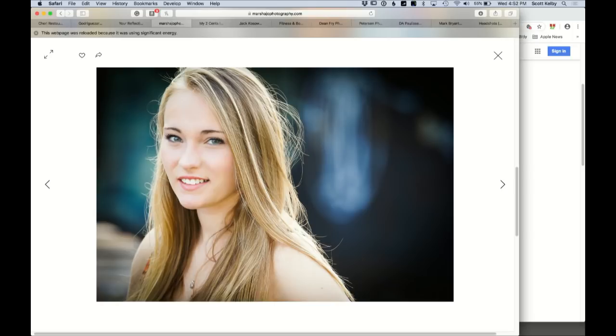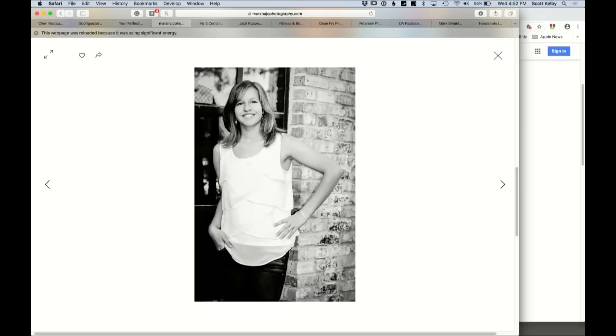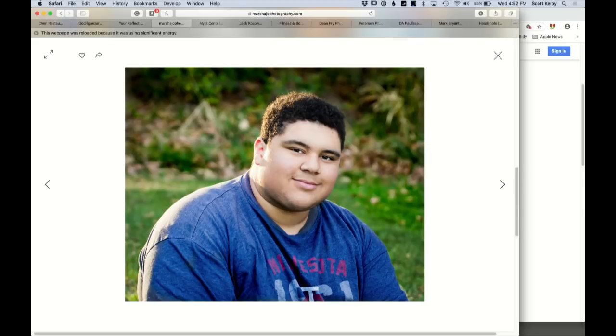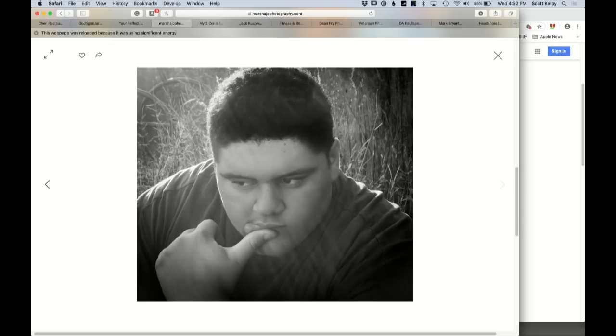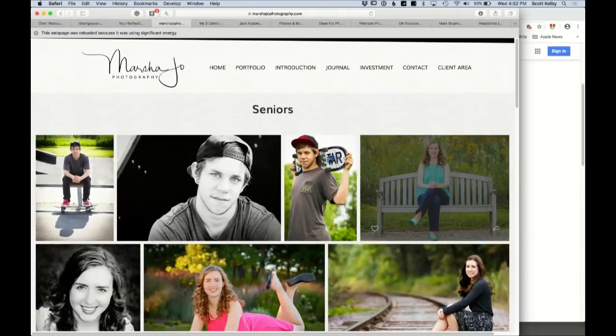If it's me, I would rather click on seniors and have this come up, and I can just scroll. And I have slow internet and they're loading fast. It actually looks like Adobe Portfolio. Yeah, this might be. Anyway, not bad.